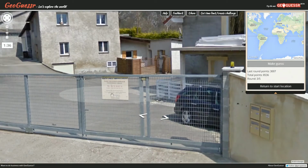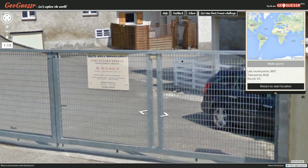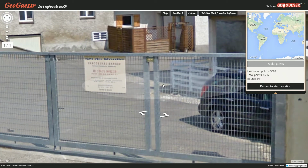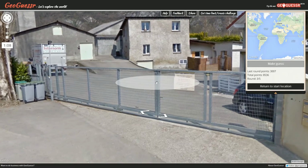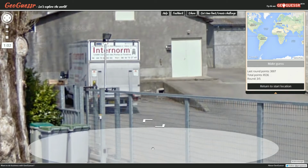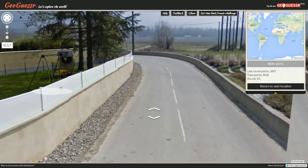What does this say? Parc de Gardianas. What the heck? I have no idea what that really means. The telephone number seems like it has a country code in it, divided into blocks of 2. Wow, that's a very strange thing, dividing a phone number in sections of 2. That seems very hard to remember. Not very familiar with that. And then, oh my god, I am not familiar with those. I mean, these are just names, obviously, but it seems weird. These phone numbers all seem quite bizarre, and I honestly do not have much of a clue where we are.